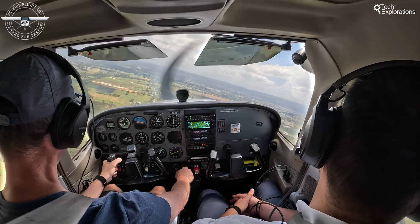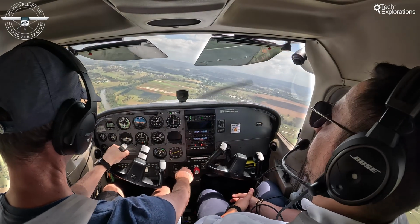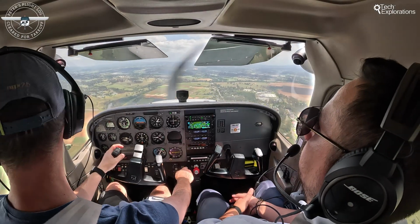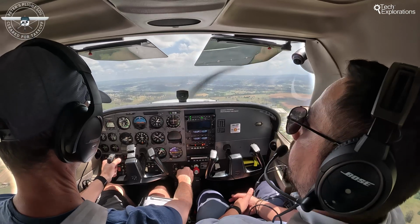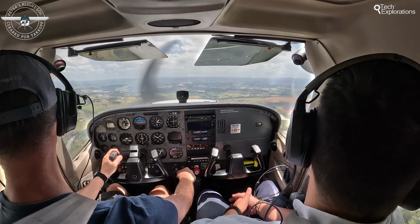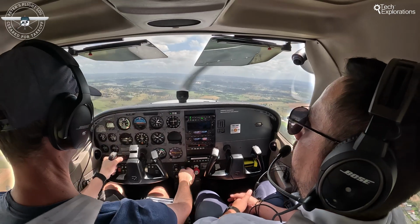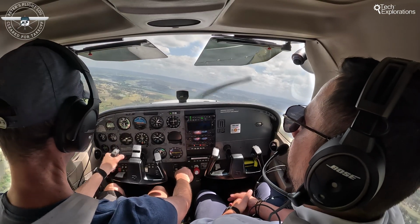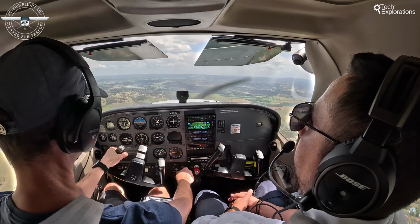Reduce RPMs. We'll do a normal one. Yep. Okay, level the wings. Julia Bravo Charlie downwind for touch and go. Bravo Charlie number 1. Brakes, undercarriage, fuel is sufficient. Piece in the green.